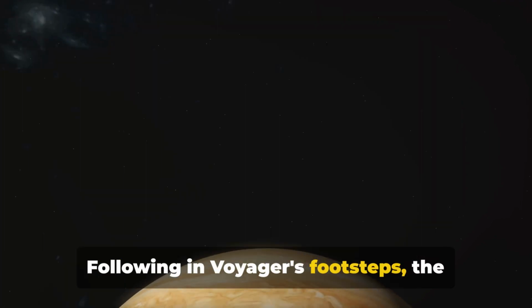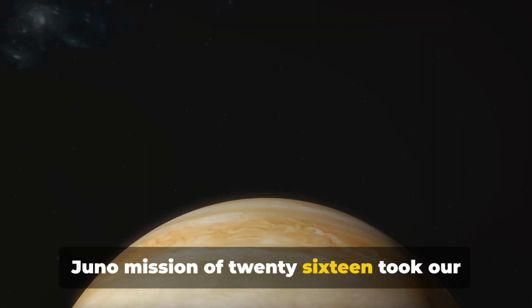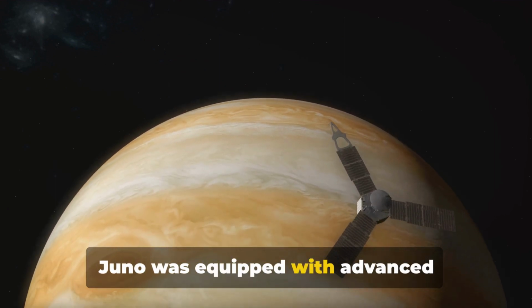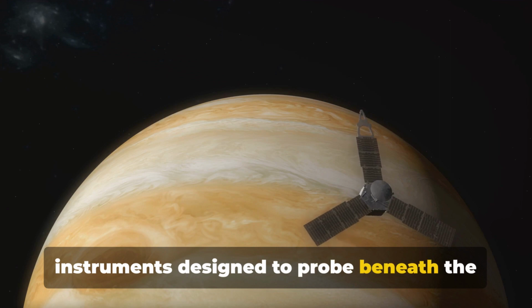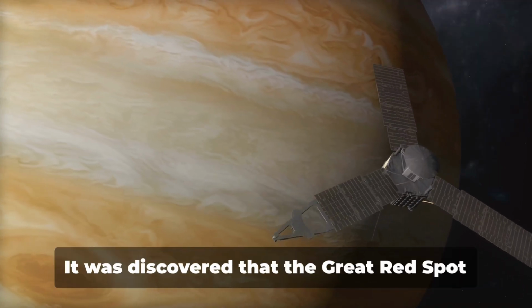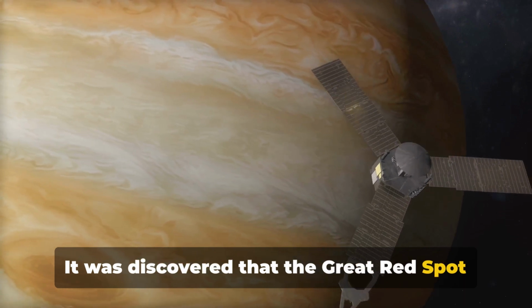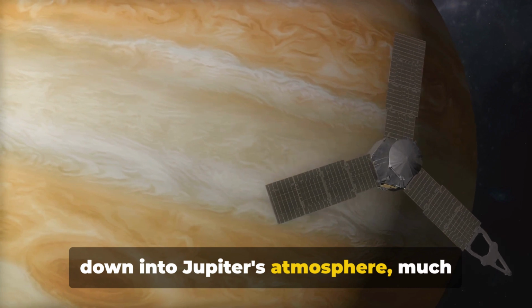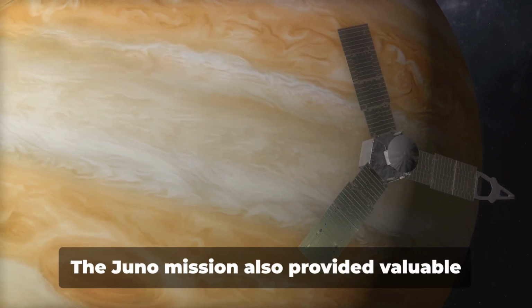Following in Voyager's footsteps, the Juno mission of 2016 took our exploration a step further. Juno was equipped with advanced instruments designed to probe beneath the storm's outer layers, revealing its true depth for the first time. It was discovered that the Great Red Spot extends about 300 kilometers down into Jupiter's atmosphere, much deeper than any storm on Earth.